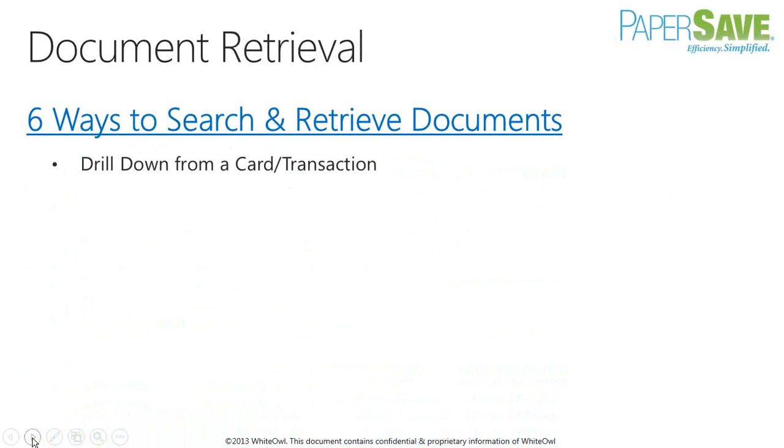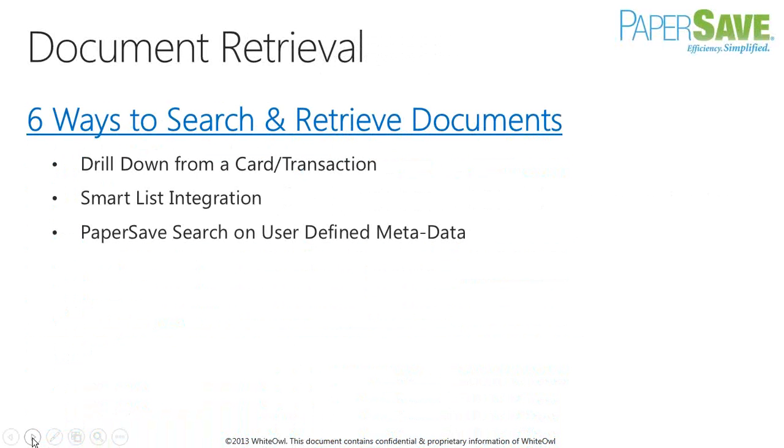So a lot of times users are going to drill down from a document right from a record, a card, a transaction. You also can use the query tools built in within the host system. So in the case of GP today, we'll take a look at the Smart List integration. You can also search on those profile fields using the paper-safe search. We have content search, which will dynamically read the content of the document. So if you're looking for a specific value or words, phrases, you can actually have the system dynamically search through the filing cabinet looking for those values.